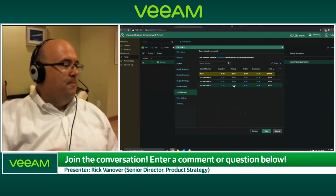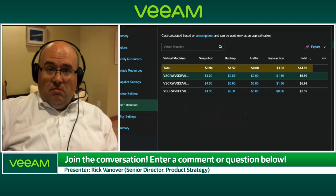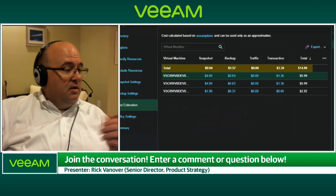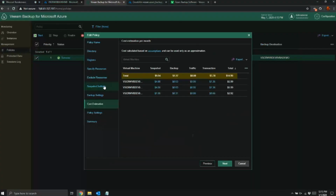So look what I've got here. This is going to estimate how much it's going to cost me to back up with Veeam Backup for Microsoft Azure in the cloud. It's estimating that it's going to cost me this much to do the retention from snapshots and backups. And you'll see the snapshots cost more. So what I'm getting at is you have a very cost-efficient technique here to estimate how much it's going to cost on your backup spend.